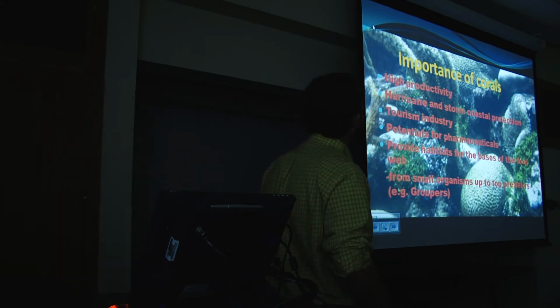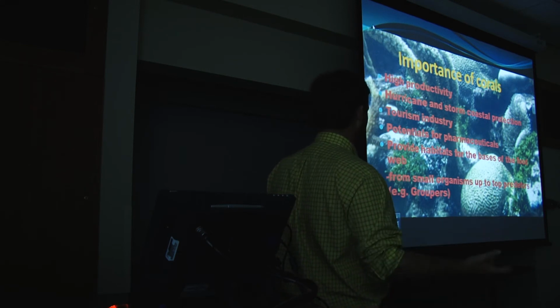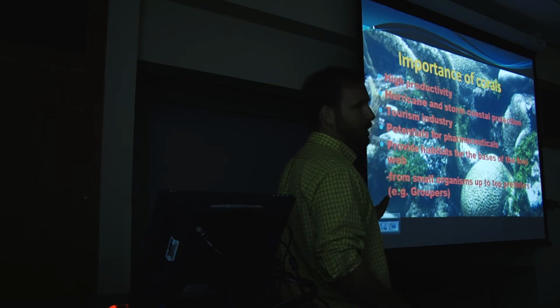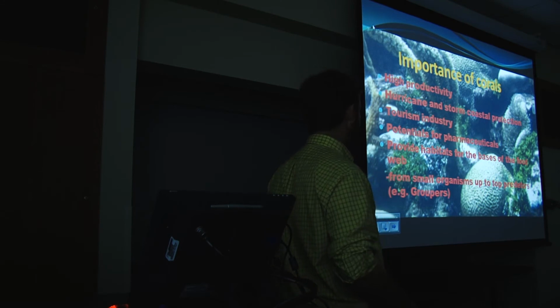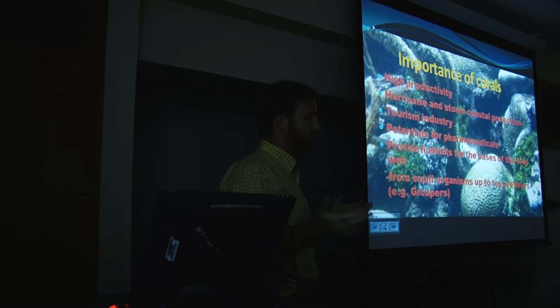And the importance of corals: they are extremely high in productivity, they provide hurricane and storm coastal protection, support the tourism industry like scuba diving and snorkeling, and offer potential for pharmaceuticals. They provide habitat for the basis of the food web, from small organisms all the way up to top predators that ultimately end up on our menus at restaurants. Example, groupers. There are more, but I can't get into it for lack of time.